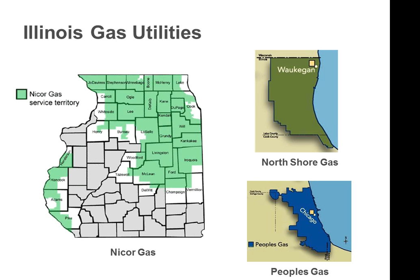So right now we're looking at Illinois, and we will talk about Indiana, Michigan, and Wisconsin. As I said, we're starting in Illinois because most of the people on this call are from Illinois. Plus, that's where I live, so that's the stuff I'm most familiar with. But looking at these maps up here, on the left side is a map of the top half of Illinois. Everything in green is Nightcore gas territory. You can see in some cases they only have partial counties, not an entire county.